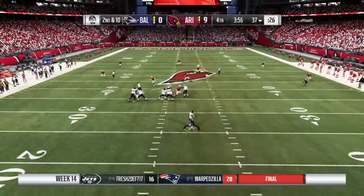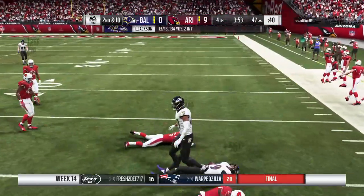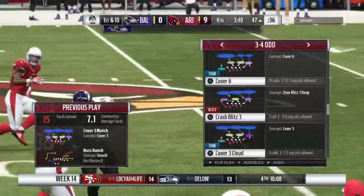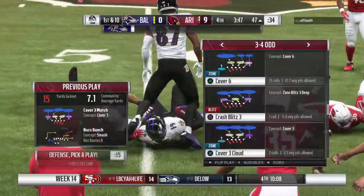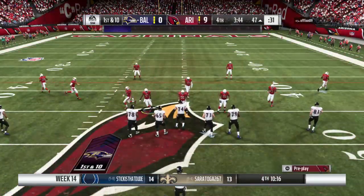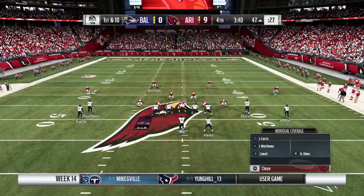2nd and 10. Here's Jackson again. And this time he's got the hookup. It's complete. And he'll be taken down, but not before he works it past the 50. The Ravens passing game getting in sync. Another 1st down. This quarterback now perfect since the 2nd half started. 7 of 7.